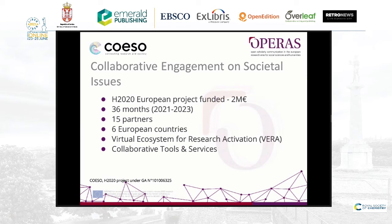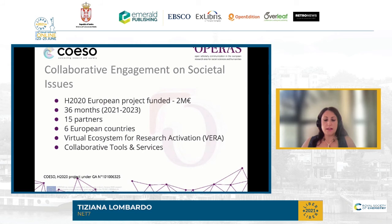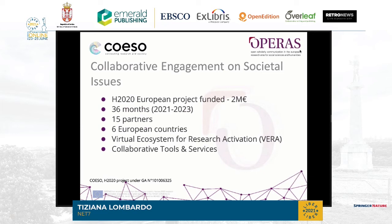Thank you, Emily. As mentioned by Emily, there are these two initiatives funded by the European Union that aim at developing services for the SSH community in line with OPERAS' scope. The first one I'm going to present is COESO, which has a strong focus on citizen science in SSH, and particularly wants to overcome those obstacles that hinder participatory research in SSH. It will deliver a virtual ecosystem for research activation called Vera, coupled with a set of collaborative tools and services. The project started in January 2021. So next slide, please.